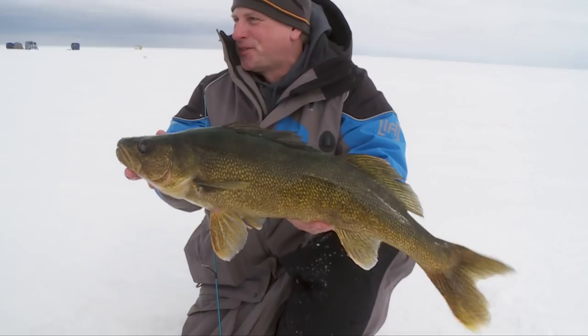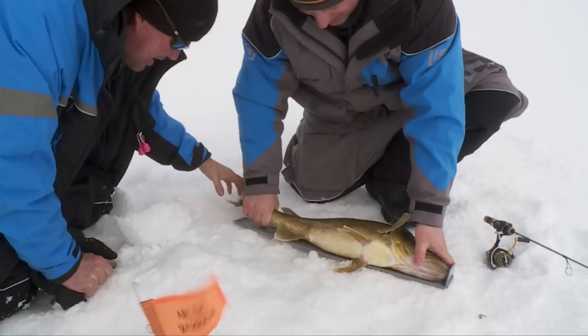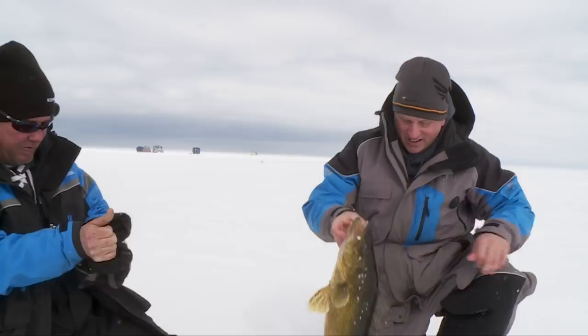I got a little measuring stick here. Let's measure it and get her back in real quick. I don't think this is gonna be long enough. 24, we'll just have to guesstimate. 24, probably 27 and a half, 28. 27 inch. You go three, so that's about 28 inches. Nice fish. Look at the size of her.